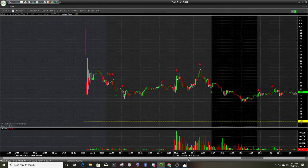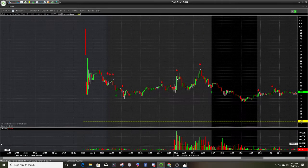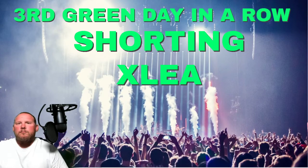But well, let's get to my P&L. So I made $80, which isn't bad. Here's all my tickets, so you can see where I bought or where I shorted and where I bought back. It was a phenomenal short, I thought.